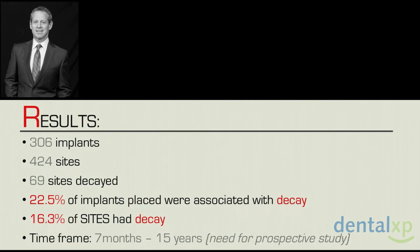And what we found was that of the 424 sites, 69 of them decayed. Of the 306 implants, 22.5% of the molar implants we put in were associated with decay on the tooth next to it. That's a problem. If we're doing something that's associated with maybe causing a problem almost a quarter of the time that we do it, maybe we have to do something different. And that's what the numbers are telling me here.